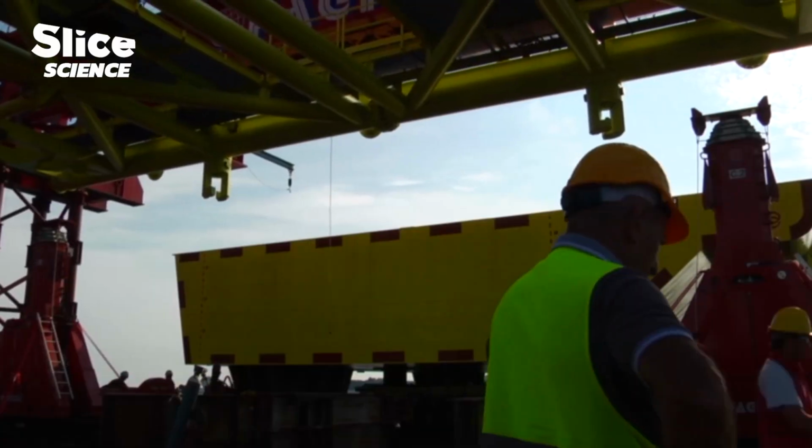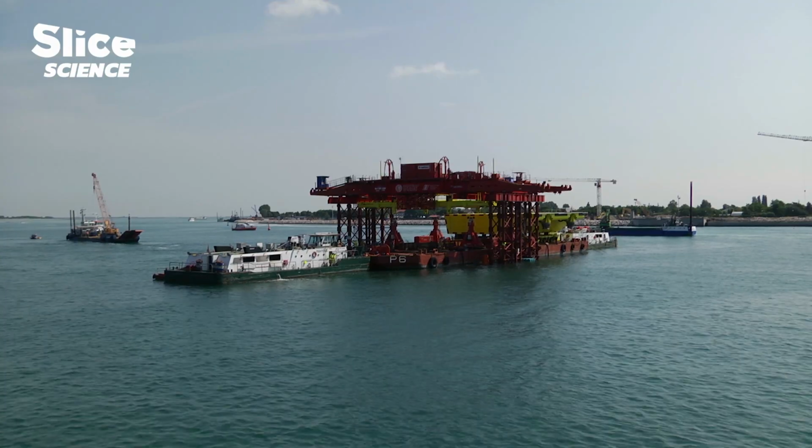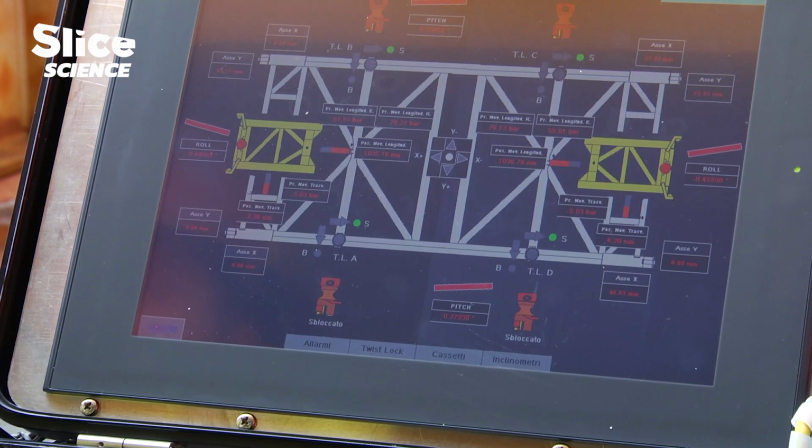This was a delicate stage. Every connection had to be precise to the millimeter. Workers monitored every parameter using radar, adjusting the cables and hydraulic pressure as needed.